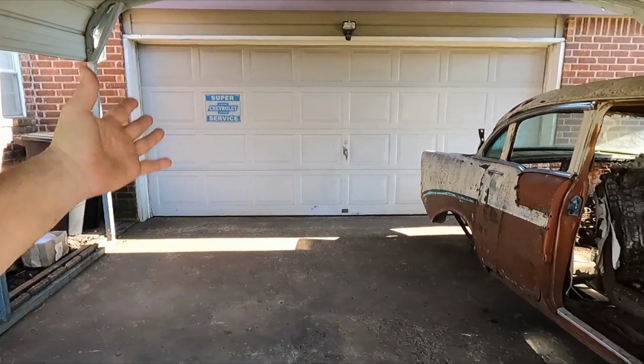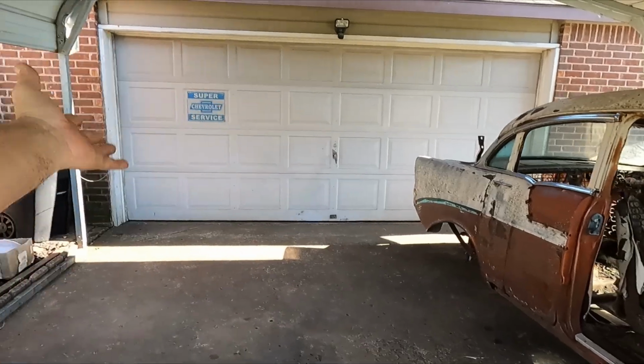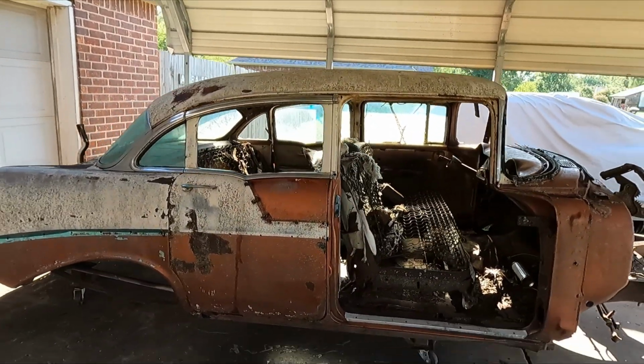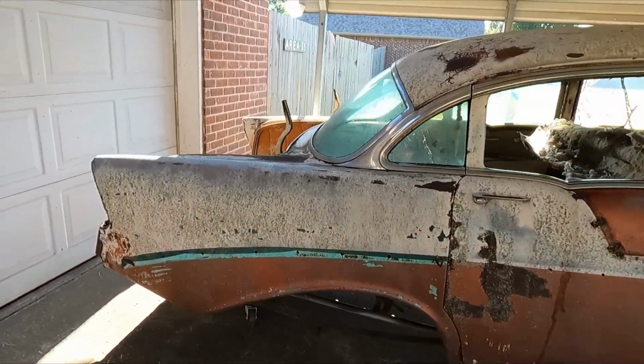on the car, because that frame's going to go under this car. So it'll be a bent and cut up frame underneath a rusted out, beat up body. So again, not worth much, you know what I mean?